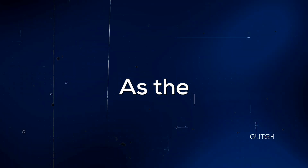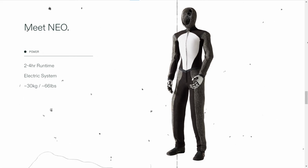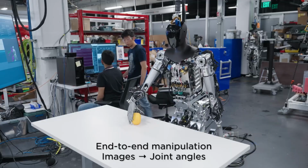As the description delves further, standard specifications are revealed. Neo is expected to possess a 2 to 4 hour runtime, fueled by an electrical system. Remarkably, it weighs around 30 kilograms or 66 pounds, significantly lighter than the 125-pound Tesla bot designed for heavy lifting.